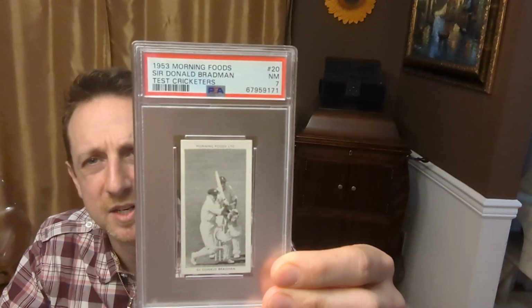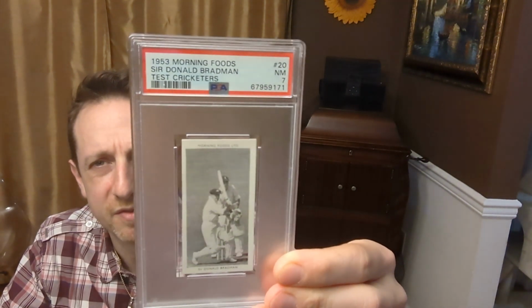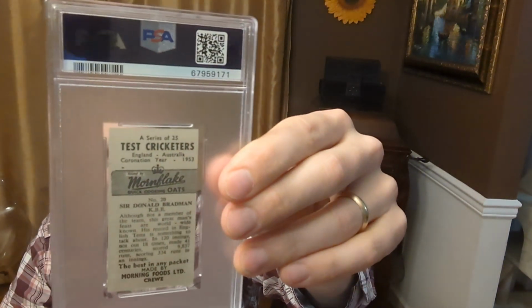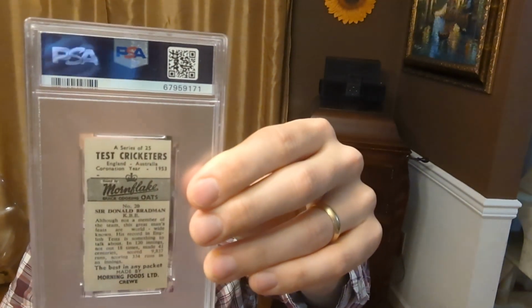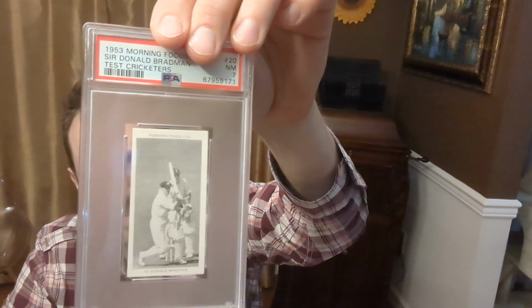My second most recent is a 1953. This is actually a pretty sought-after set. It's the Morning Foods Morn Flake Oats, and I got a 7 on that one. I actually wouldn't have been surprised if that was a little bit better than a 7, but I think the centering is probably the main thing that kept it down. Really, really sharp card.